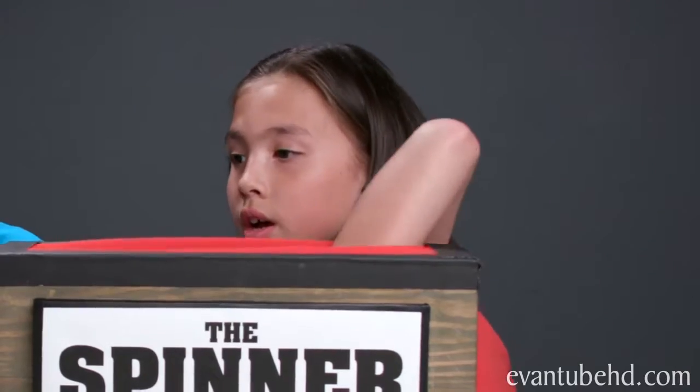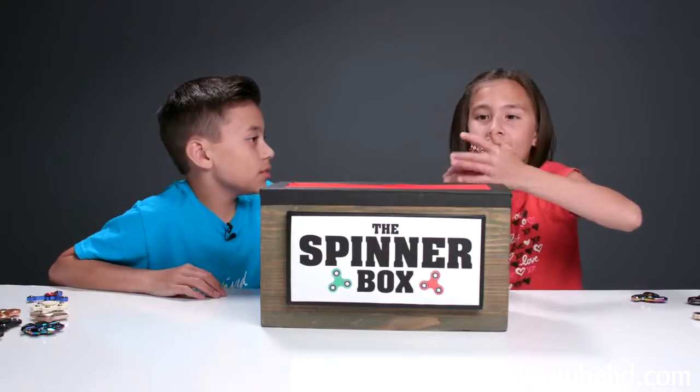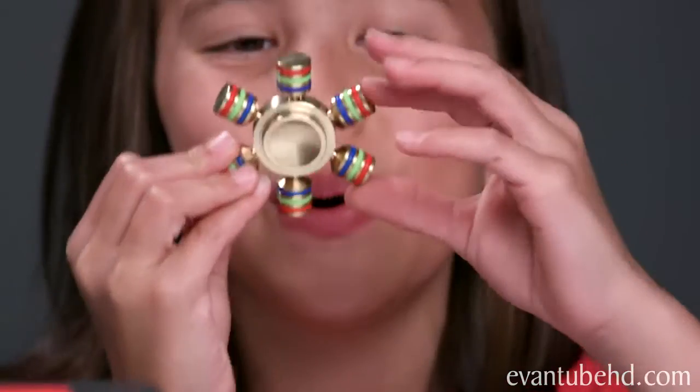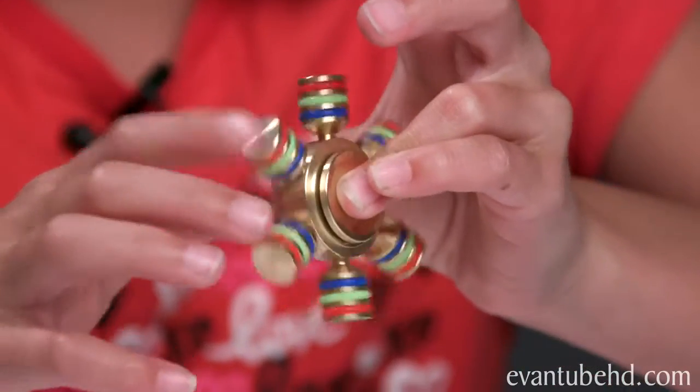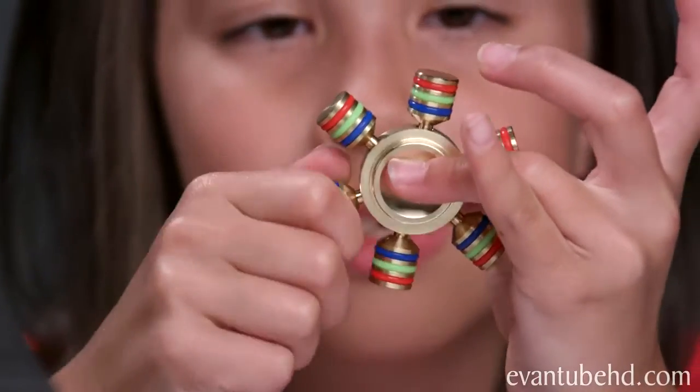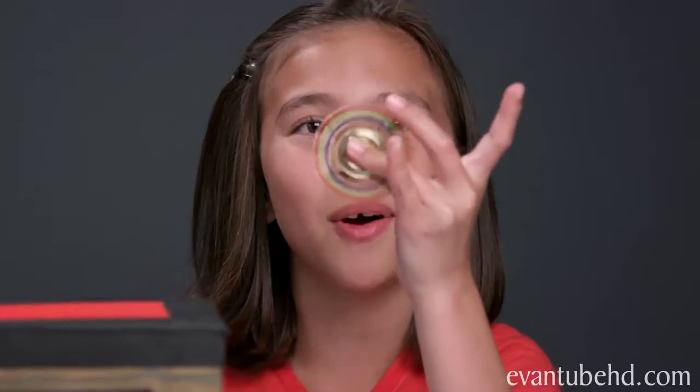Ooh. Oh, okay. Whoa, that looks like a toy. Yeah, this one's really cool. Edges are kind of thick because they have these colorful things that are rubber and soft. When I spin it, it's like a rainbow.